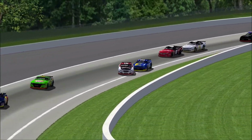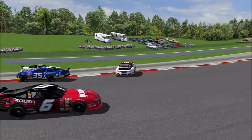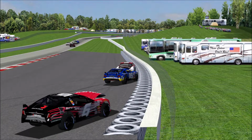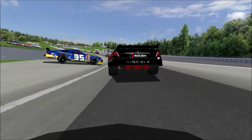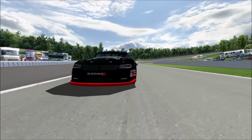On lap 3, the first caution of the race came out as Colby Elliott got turned around by Hannah Johnson, and Scott Roush goes flying hard into the tires. All three of them go out. On board with Andrew McKinley, the number 10 car. He got super close to being involved in this wreck. That is how close it was. The width of a hair.